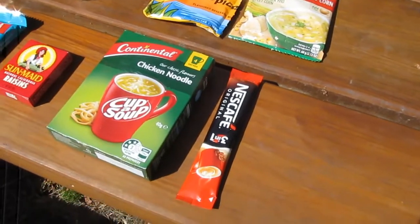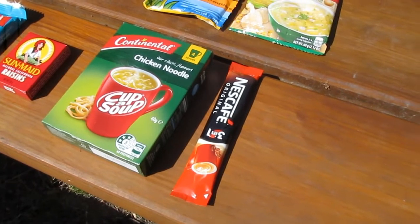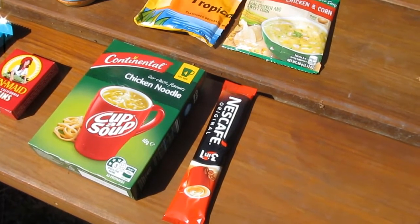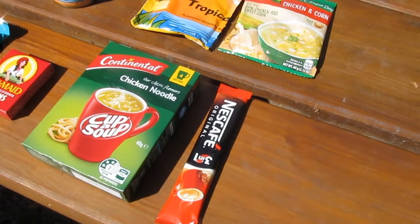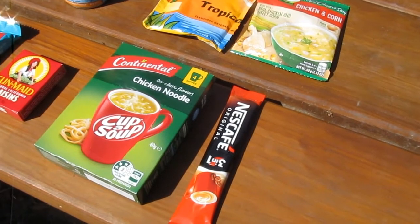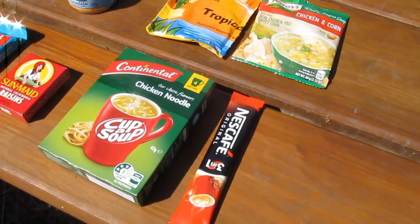Of course the old classic 3-in-1 coffee. I don't always brew up when I'm out walking during the daytime, but I do sometimes, especially if there's water around. 3-in-1 is just the easiest way to make a cup of coffee. You just chuck it in the cup, chuck in some water, and there you go.